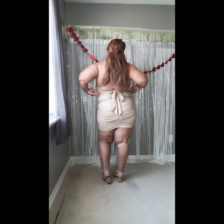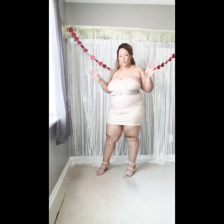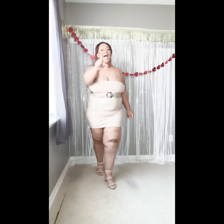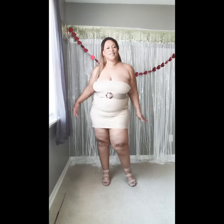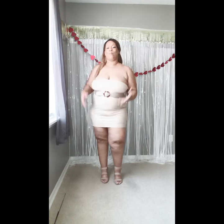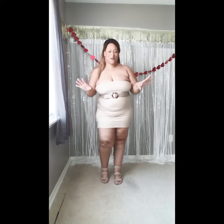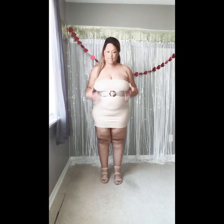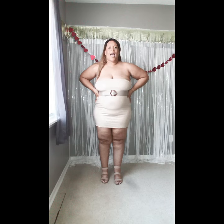Now, if you see my bra straps, overlook it, because once again, your girl is going to buy some strapless bras. I have some. They just got too small, okay? Your girl's body has changed a bit, a little more curvy, a little bit more beautiful, more confidence. However, I do need to buy some strapless bras, and I have to deal with what I've got right now, okay?